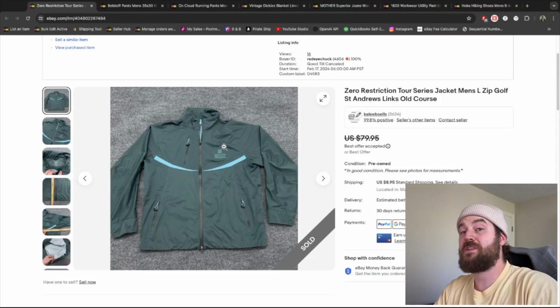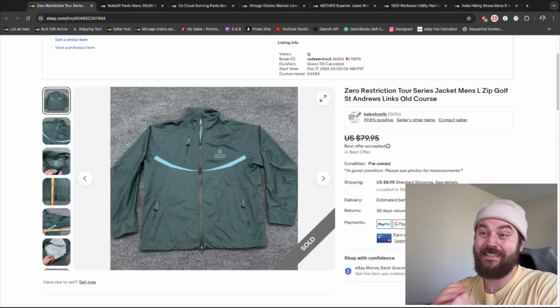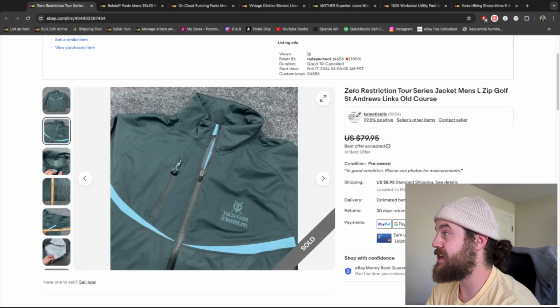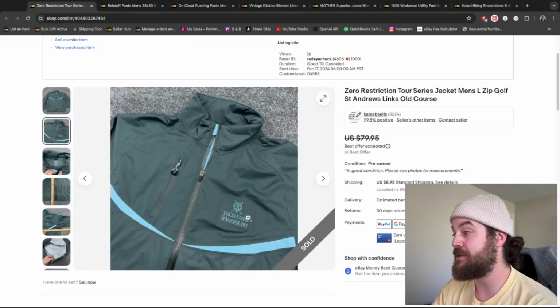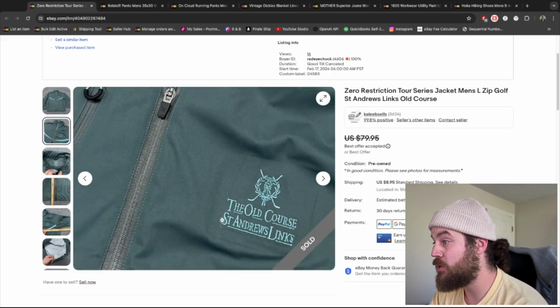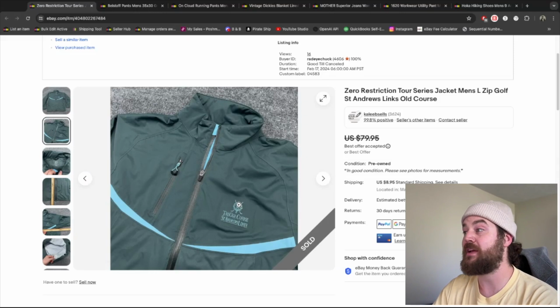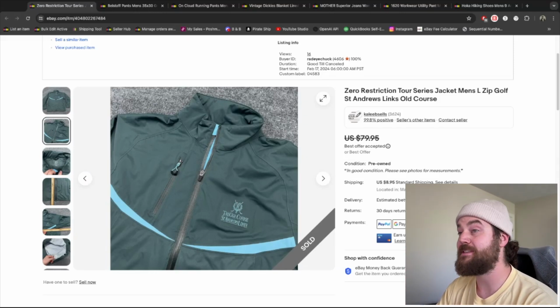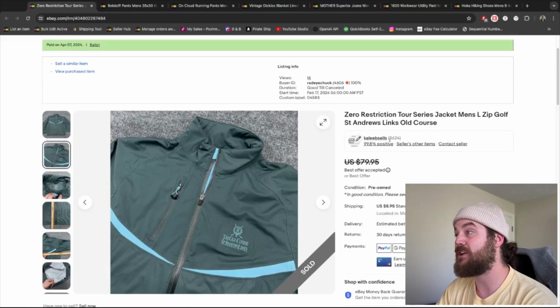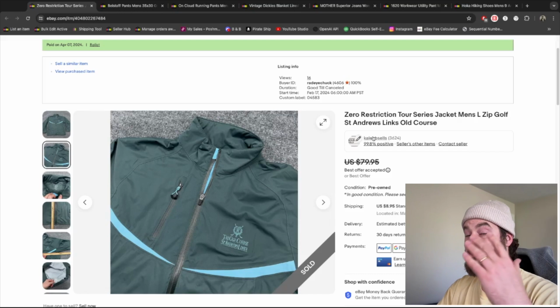This next one is an interesting one because I took a decent item and turned it into an amazing item with just a little bit of knowledge. This item is a Zero Restrictions Tour Series jacket, which is already a pretty decent jacket in my opinion. But this did have the Old Course at St. Andrews embroidered on it, which I know is a very prestigious golf course. So I listed this very high for the market, about $40 over the market price, and it ended up selling on an offer for $65. It did take almost 2 months to sell because I did have it priced quite high.